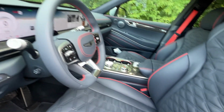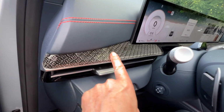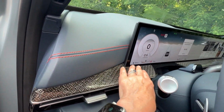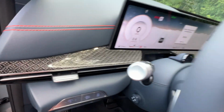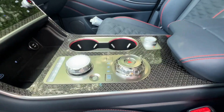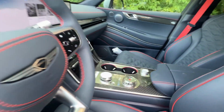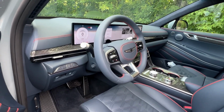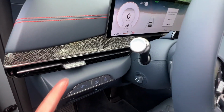Now we'll have to move to the inside of the Genesis GV80 Coupe to talk about the rest of my like list. And you know what? I'm just gonna start with the details. So look at this carbon fiber, this pattern, the texture, it just looks really, really cool. And I like how they used it throughout the vehicle on the dash and here on the center console area. It's just a nice high-end luxury look that is an incredible detail that, yeah, isn't black lacquer.